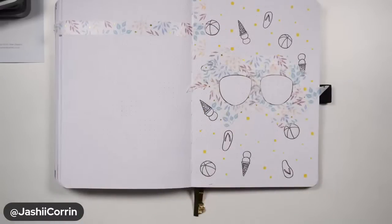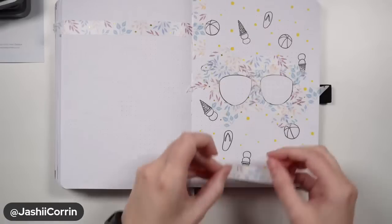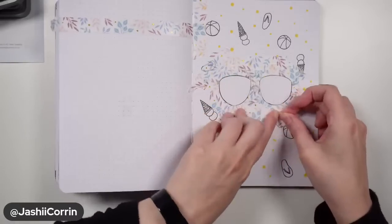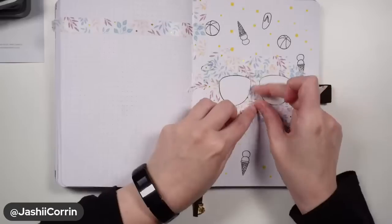Because again, I have so many washi tapes that I am just not using. They're in my bonus tape box, as I'm going to call it, or the space where I keep tapes that I'm not using.